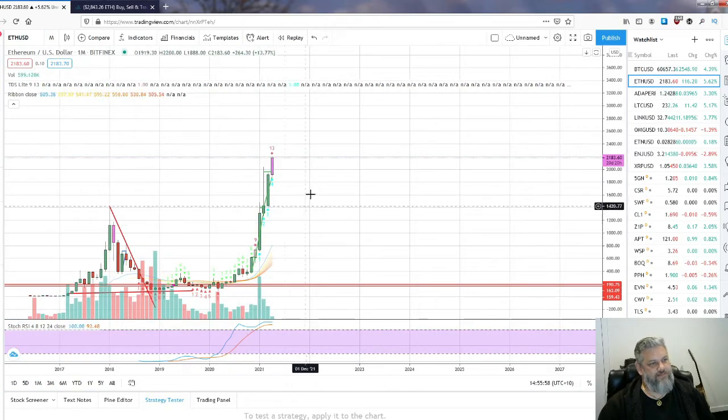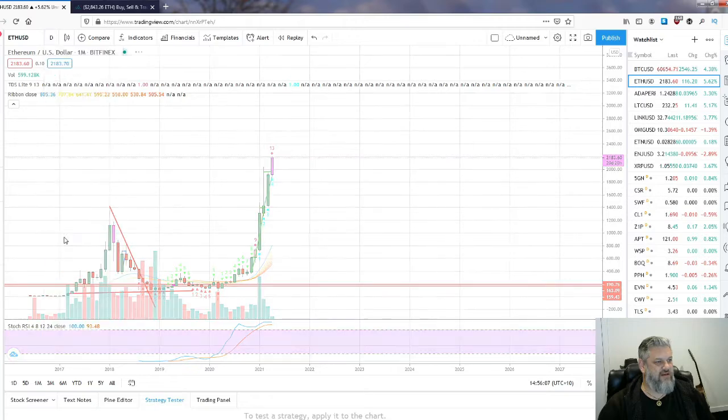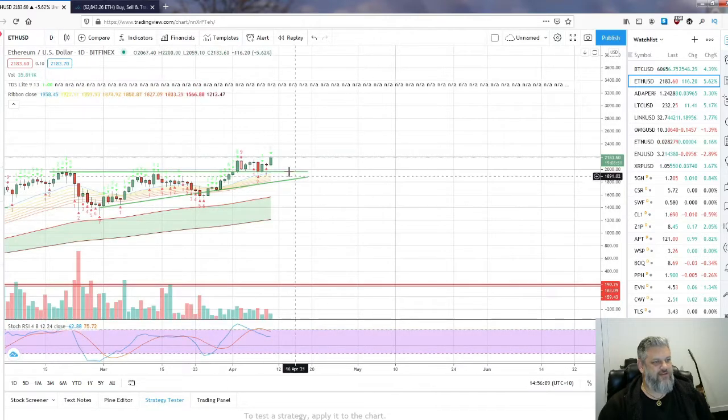Monthly on Ethereum, still overbought. Really, really overbought. But because everything's so bullish underneath, we might be all right for the next 3 or 4 days of some buying. Okay, but just expect it again to probably just teeter-totter around this area and then maybe make a break for it in another 2 days. 12th of April will be interesting to see where we go. So we're looking good at the moment.